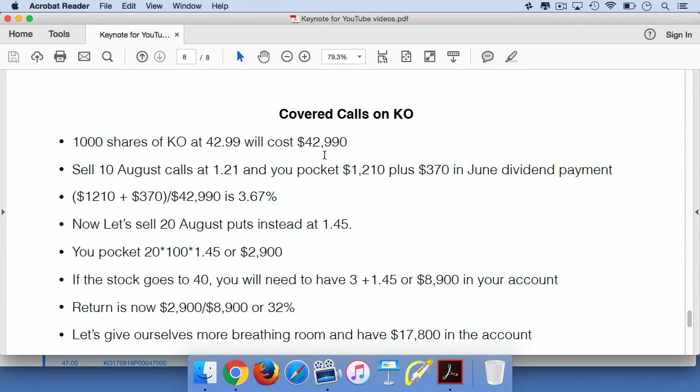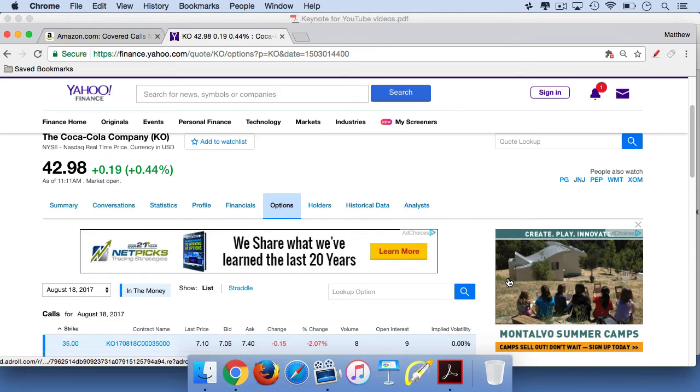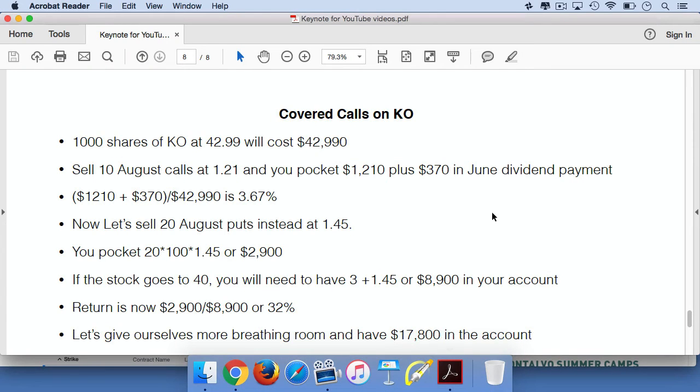Before we needed almost $43,000. In this case, let's assume that the lowest Coke can go is $40 a share between now and August. Now, you can run your own scenario analysis on this. You can say, well, maybe I think Coke's going to go to 35, or I think it's just going to go to 41. I'm just picking a round number here to make it easy. So let's say the lowest we think Coke can go between now and the expiration of these puts is 40.